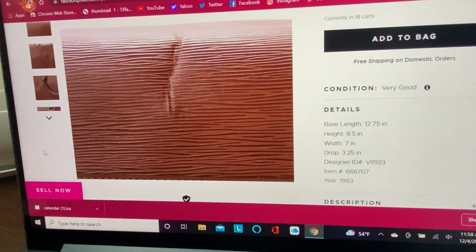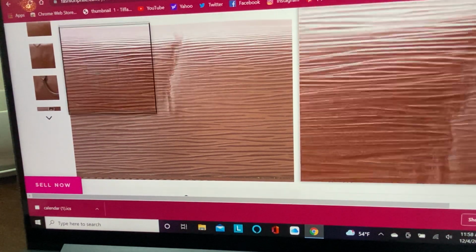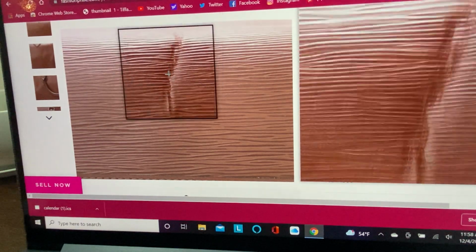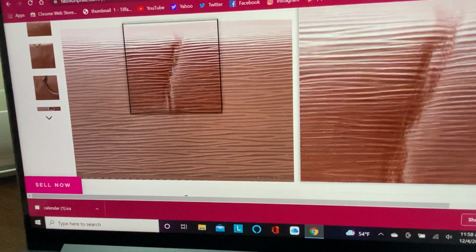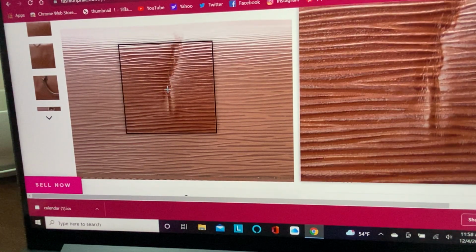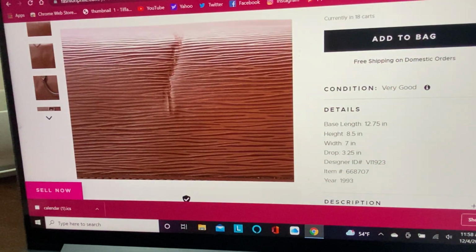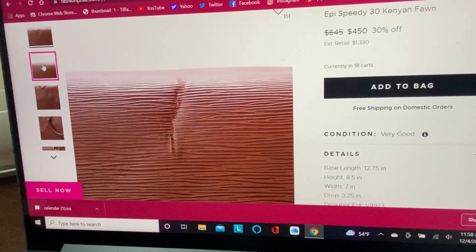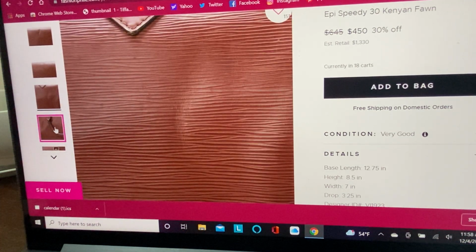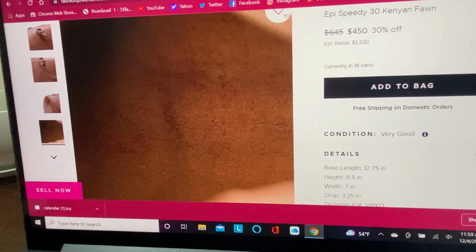So just to let you know, be careful how you rest your purses. Make sure it's on a perfectly smooth and flat surface with no straps or any objects, even something as small as a knotted cord. If it rests on there for a long time, it's going to create these permanent creases. Luckily, this is near the bottom, so it's not too terrible, but it's permanent. Those things don't come off, and you can't really do anything about it.